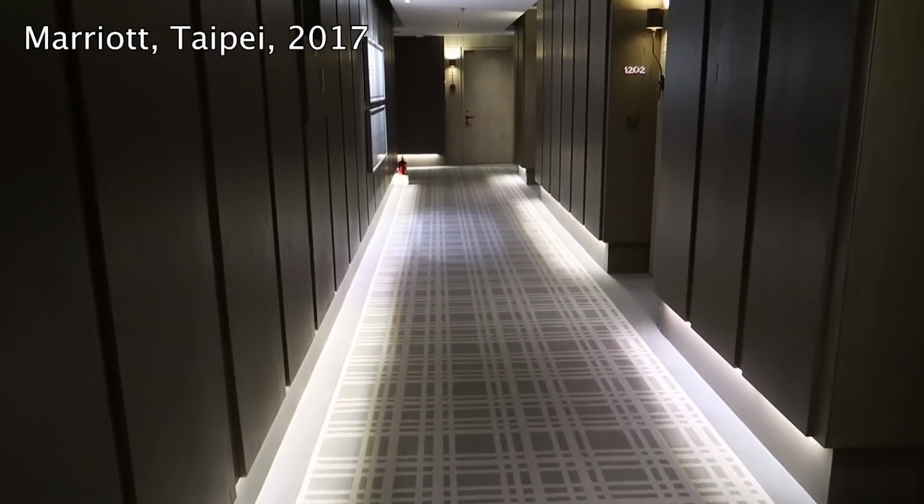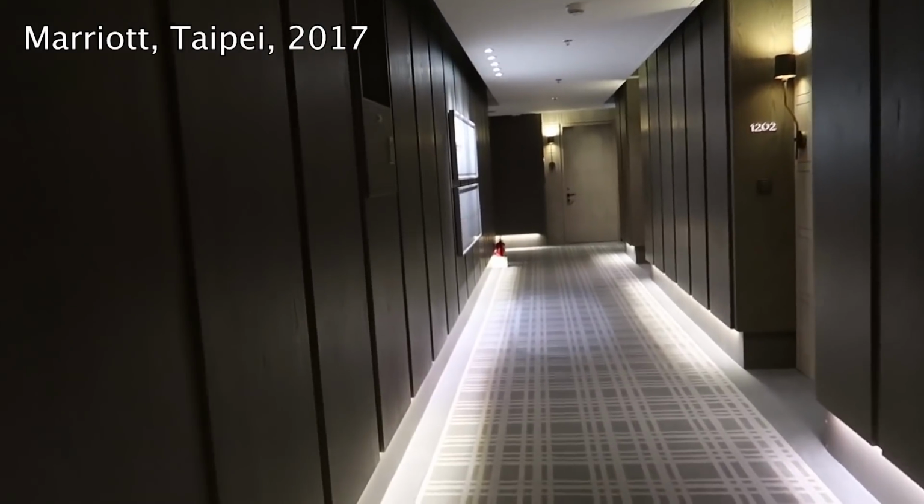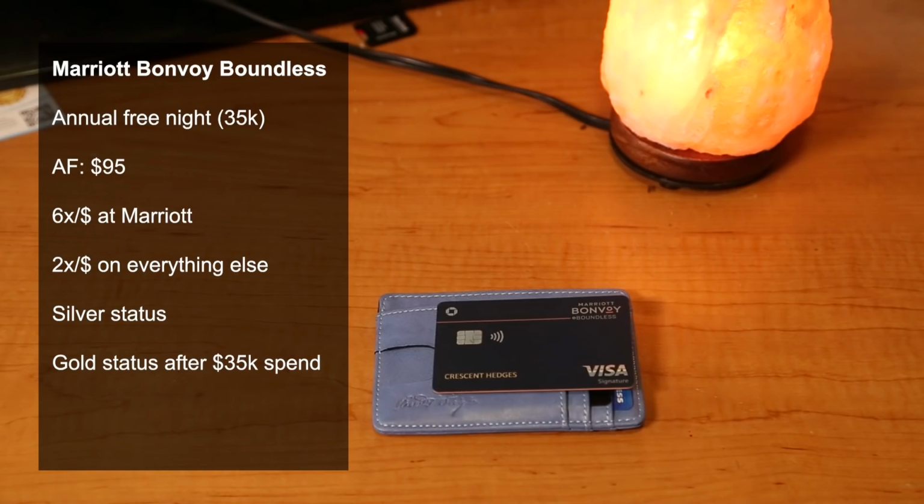The annual fee on this card is $95, so any free night, actually even in the West, any free night up to 35,000 points is going to be about $150 or so. In Asia, normally it's worth maybe a bit more, even up to $200. You can get a good 4-star, 5-star hotel for that. So this is what we call a sock drawer card. Just by having the card, as long as you use the free night each year, you're going to be in the green, you're going to be making money, okay?